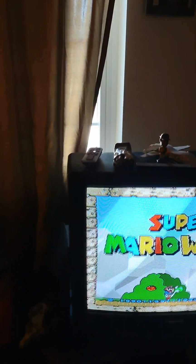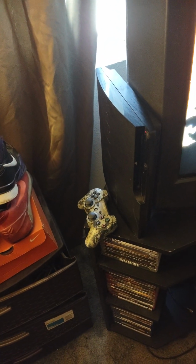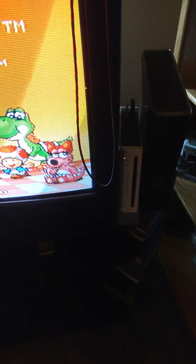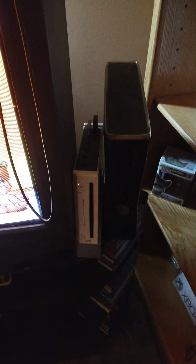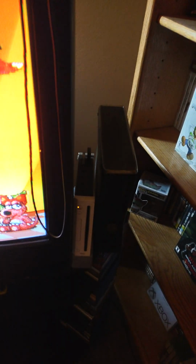Then over here we have my remotes, nothing special. We have the Bernie Williams bobblehead and then my controllers right here. Then right over here on this side we have my PS3, my PS3 Slim. Here's my Nintendo Wii, which I still have since 2009, and the black Xbox 360. I grew up with the Xbox 360 first, then the Wii, then the PS3 later on.